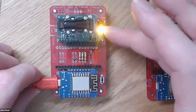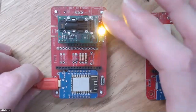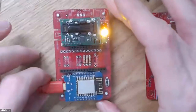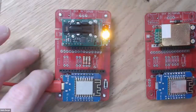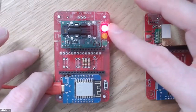So we have the yellow light on. And if I haven't reversed the pins of the red and the green light, we should now see a red light going on when I breathe onto the sensor, right? A bit of delay. It's always a bit of delay. Oh, wow, it works. Now we have a red light.